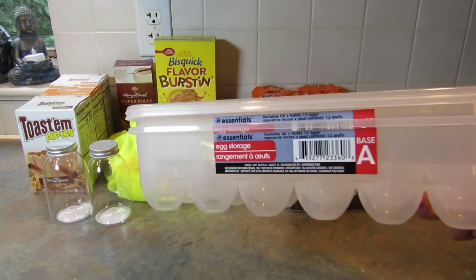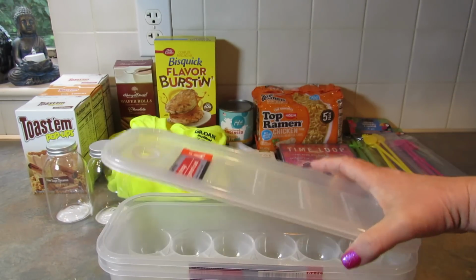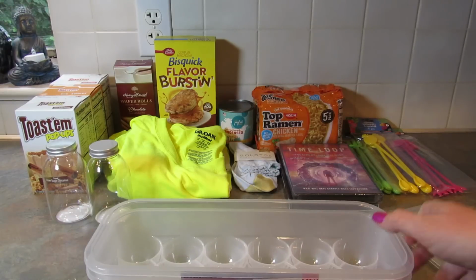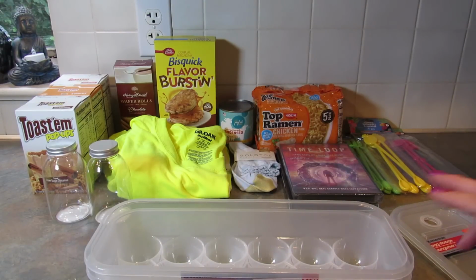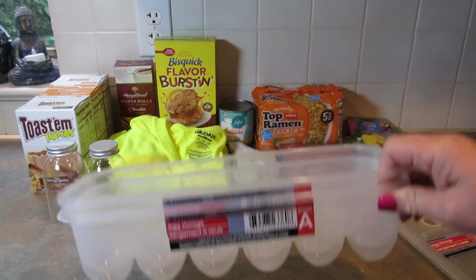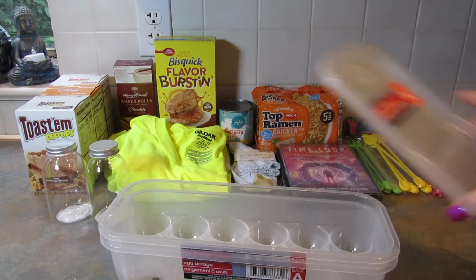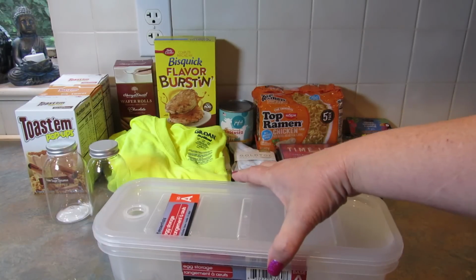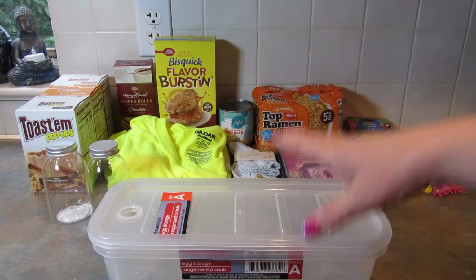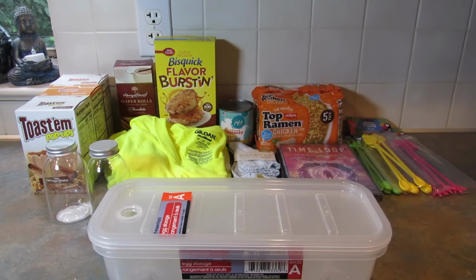I picked up two more of these egg holders. I was actually looking for them and I had a hard time finding them. So I got two of them. I've purchased these in the past and I always give them away after a while because they're so tall and the tops don't really fit on them. They don't stay on.